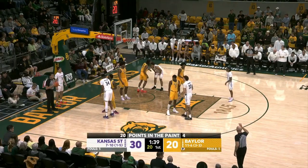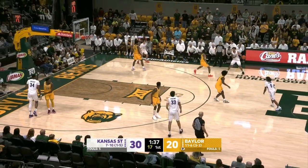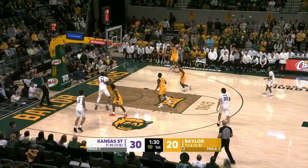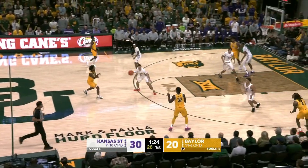Well, they're also sending in waves of subs. 3 new fresh bodies come on the floor for K-State, as we've talked about Baylor, only going 7 deep tonight because of the injuries. And you can do that with a lead. You can get guys out there when you're up. 3 ball short off the hand of Halson. And Halson's a guy, he hasn't even entered the party yet. He's a great three-point shooter.